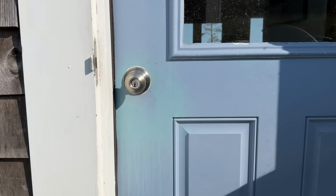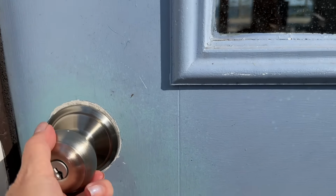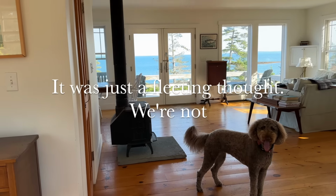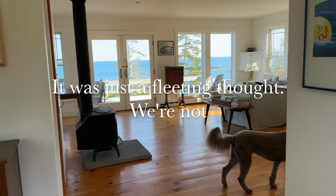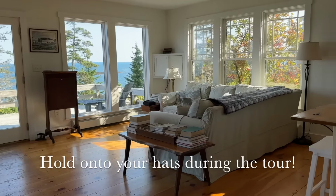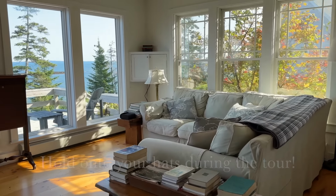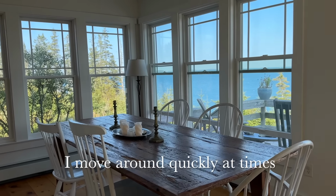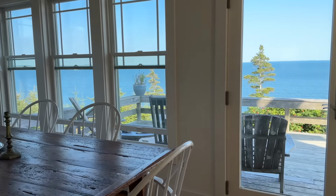Ben's already inside. We were just discussing, might paint our door periwinkle. Oh gosh, look at this view. Oh, what a great kitchen. Okay. This is perfect.